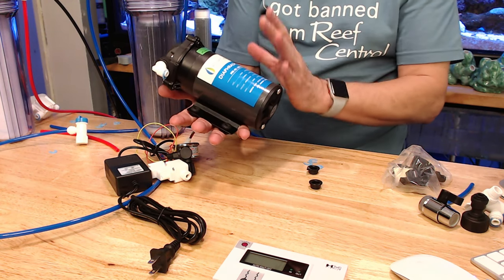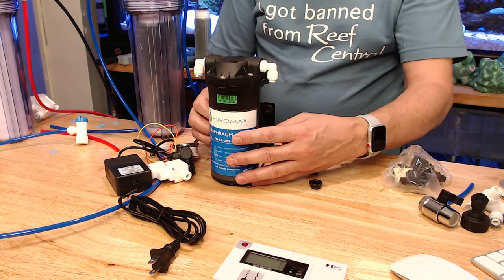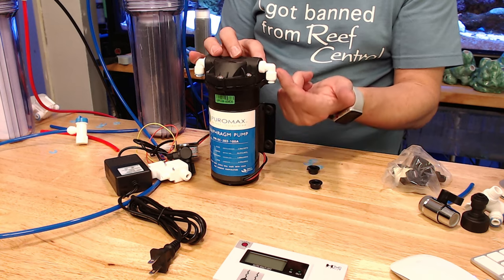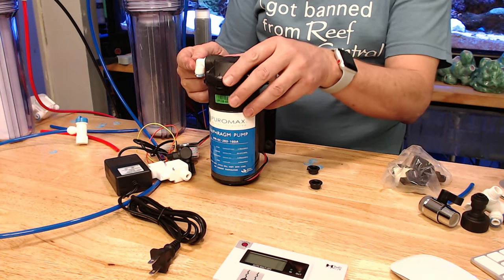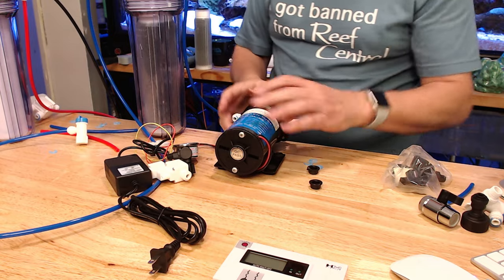But if you're doing an accessory add-on to an RO system, you can mount it to the wall, and then the water would go in where the arrow is, showing water's going in. So this is the red water, the red line going from the carbon into the booster pump, going out of the booster pump, and then the tubing would continue into the membrane housing.